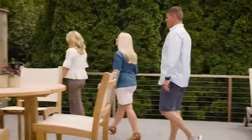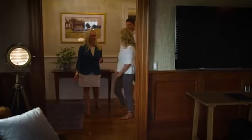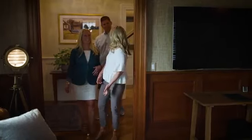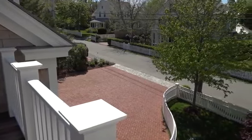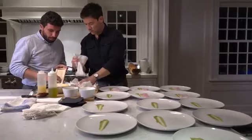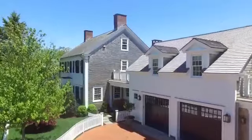The couple moved in a year ago with their 2 children, Olive and Peter, and absolutely love it and the location. We're going to meet these homeowners, take a tour of their home, and then Peter and Caitlin are turning their fabulous kitchen over to Chef Kevin Kroll, and we're going to cook up a dinner party and celebrate New England living in Edgartown.